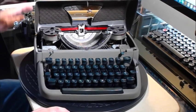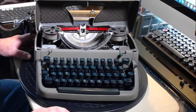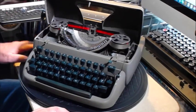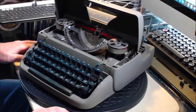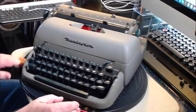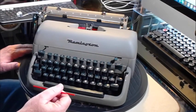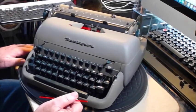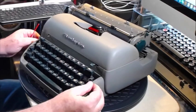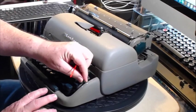The bottom of the line doesn't have any bells or whistles to speak of. A couple of nifty things that they included to make it really office-worthy, as if your office is in the home. But other than that, it doesn't have things. For example, you cannot tab with this thing. There's no way to set a tab. There's no tab key. It's got a margin release key, and we have a backspace key, and then the rest of it are keys used for imprinting ink on paper. That's pretty much it. It does have a tensioner, so you can adjust how difficult it is to type, how much resistance you're going to get.